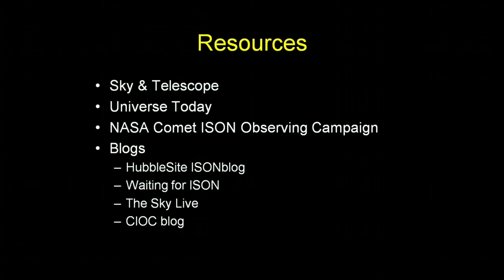Resources to help you. Sky and Telescope is always wonderful. Universe Today is good. They've got some great stuff. Sometimes it's hard to find on their website, but if you do a search, you'll come up with a lot of Universe Today things. NASA has the Comet ISON Observing Campaign. You can find them, the CIOC. And the most important thing is going to be the blogs, because the information is going to be changing. You're going to want to keep up with it. We have the ISON blog on Hubble site. There is Waiting for ISON. There's the Sky Live. And the CIOC has their own blog. Finding those blogs is really cool. You'll find out the new information.